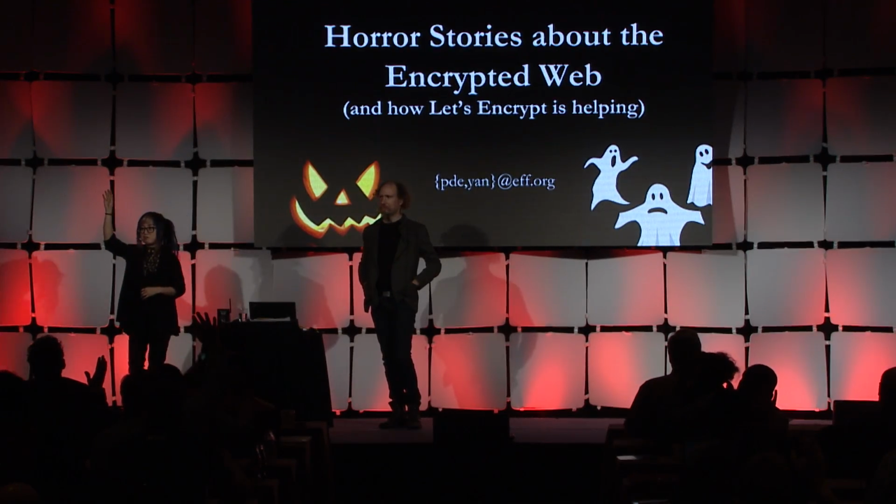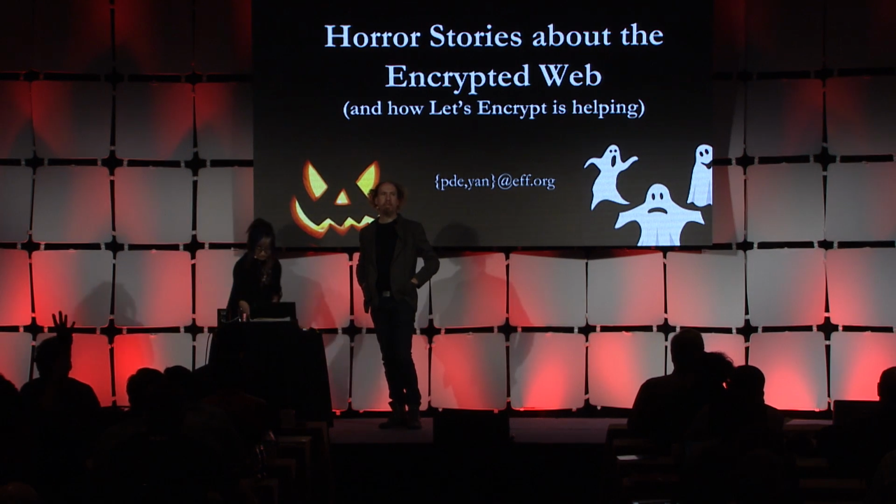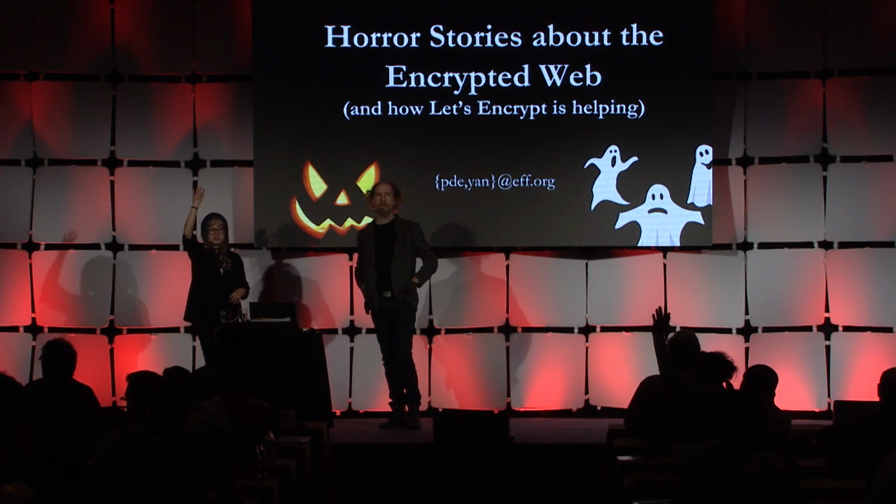So how many people here have heard of Let's Encrypt? I barely see anyone whose hand isn't up, which is great. How many people have used it? A few of you. Cool.